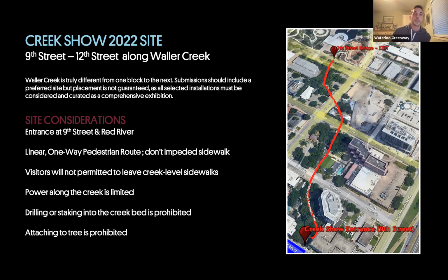They will all enter at 9th Street and will participate in a linear one-way walking path. Visitors will not be permitted to leave the walking path. They will have to stay on the hardscape. They will not be able to walk through, enter, or touch many of the installations unless it's directly next to the path. This includes Symphony Square, between 11th and 12th Street. It's where our offices are, and there's a little mini amphitheater right there. While an installation can certainly occupy that space, please note the visitors will not be able to walk up and interact with the space off the creek. So keep that in mind.